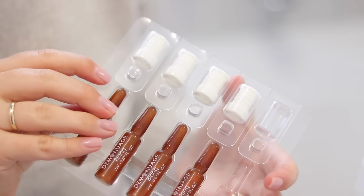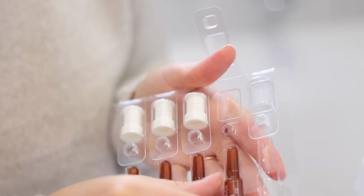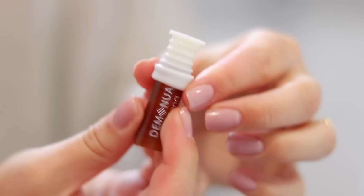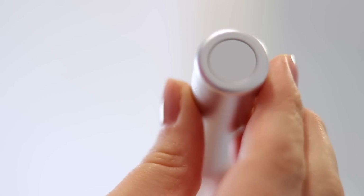You can use your own serum, but it is recommended that you use the serum part of the Deminuage kit. It's called the Blanc Brightening Serum, and it just looks like this. All you have to do is just twist and pop off the bottleneck of the serum, and then place this little rubber head on top and tap it gently on the skin to distribute the serum all over the face. So I'll press this little button and then we can start with the needling.